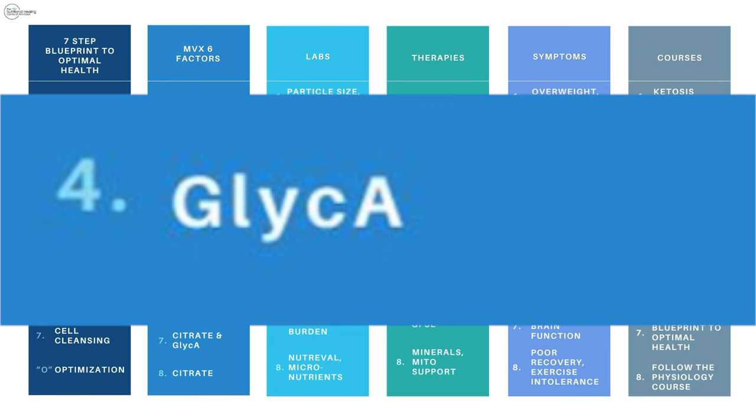So in the 6 factors of MVX, the 5th one we're going to talk about is called glycate. It's a measurement of inflammation and infection. And it's a collection of many inflammatory markers, including maybe you've heard of C-reactive protein, for example, but it measures 2 main things, neutrophil and leukocyte activity. So that's your infection and then inflammation. So how do you clean that up?